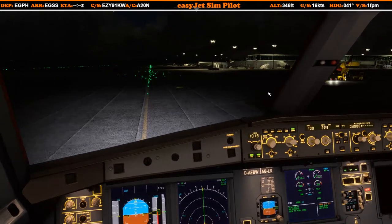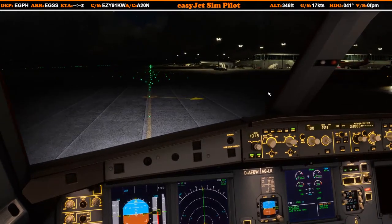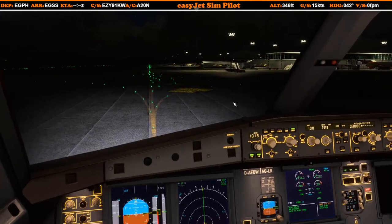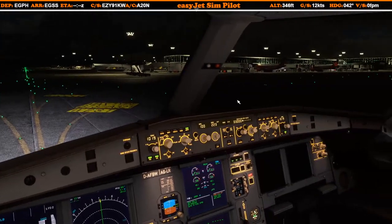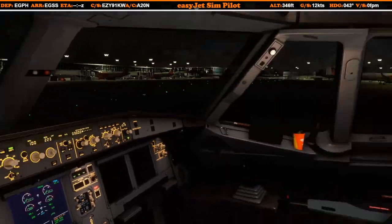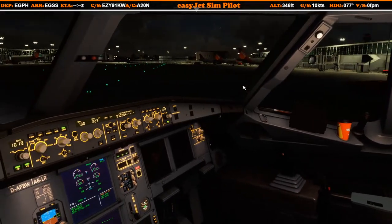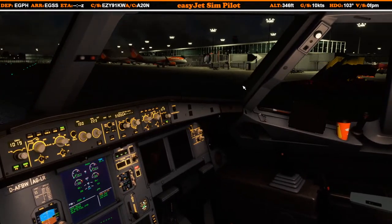Stansted Ground, EZY59 Juliet Golf, mic check. EZY59 Juliet Golf, Stansted Ground, good evening, readability 5. Roger. That's Jayhog, who's waiting for me to do the return leg, and I've just said I'm not doing it because we departed Edinburgh too late. Oh, I'm sorry, Jayhog. At least you got a mic check in.